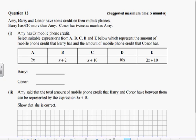Amy, Barry and Connor have credit on their mobile phones. Barry has €10 more than Amy. Connor has twice as much as Amy. Amy has x mobile phone credits. Select a suitable representation from A, B, C, D and E below to represent the amount of mobile phone credit that Barry has. Okay, Barry has what, guys?